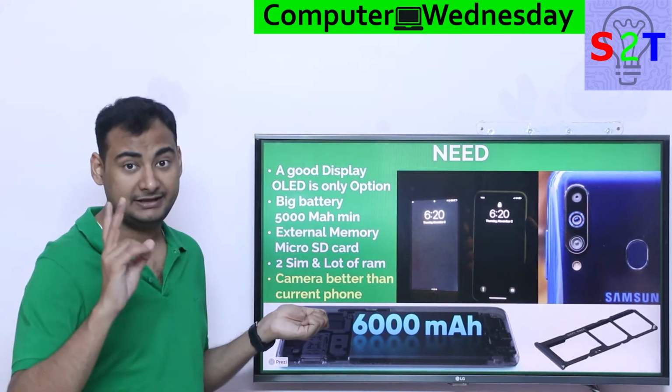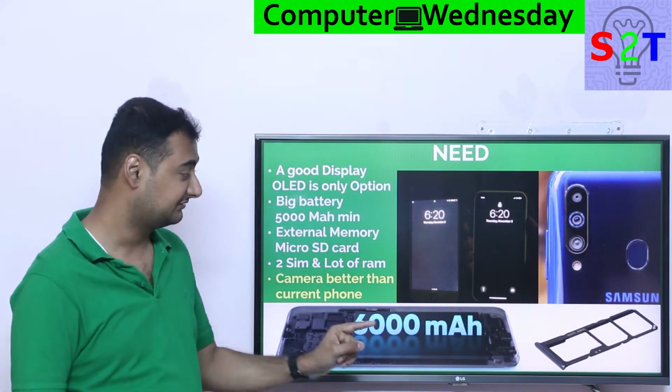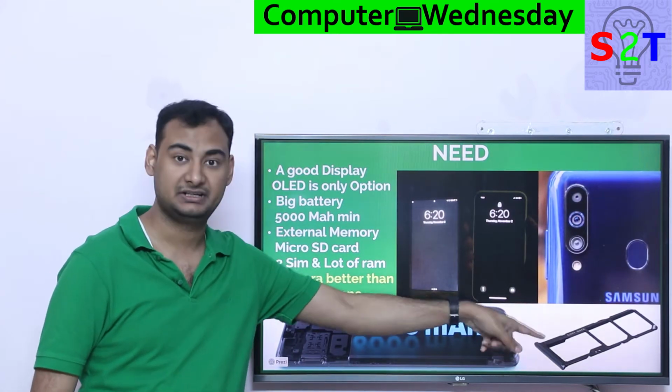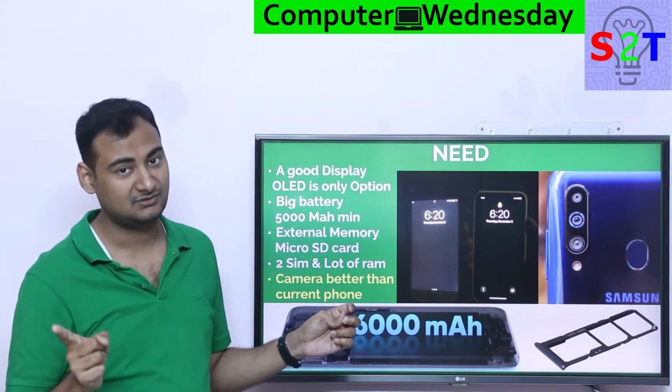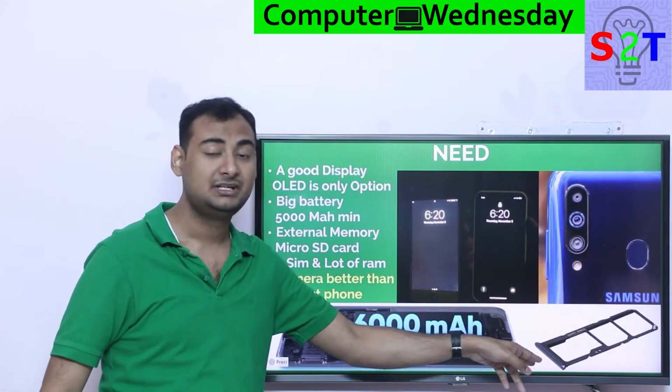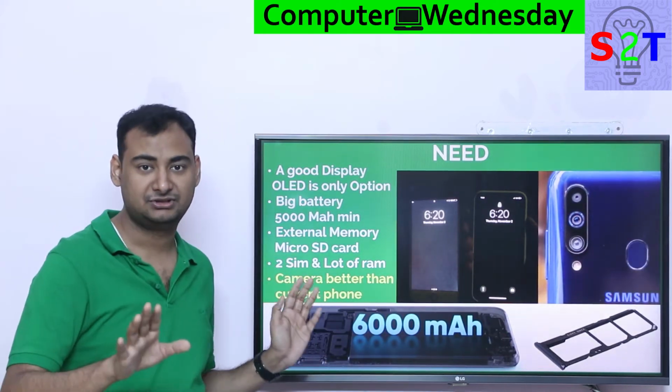Another thing: I need this, you may not need this. I need dual SIM, and dual SIM plus the SD card. This is very critical because not every phone has this luxury. They may say 2 plus 1, you can have 2 SIMs or 1 SIM plus 1 SD card. I need all three, basically 2 SIM plus SD card. Again, it may depend on whether you need it or not.